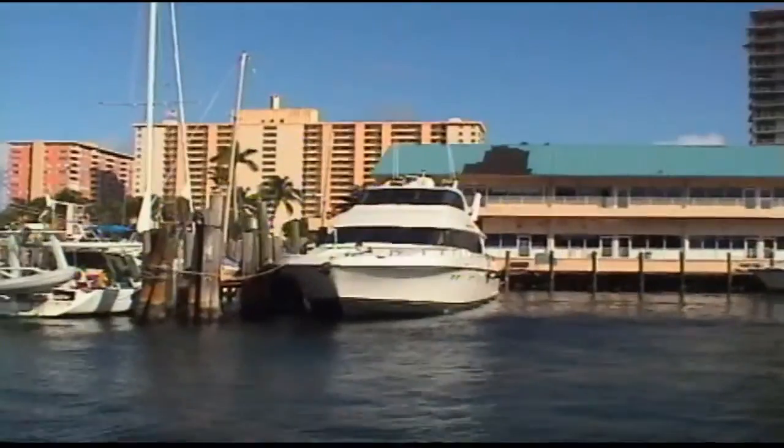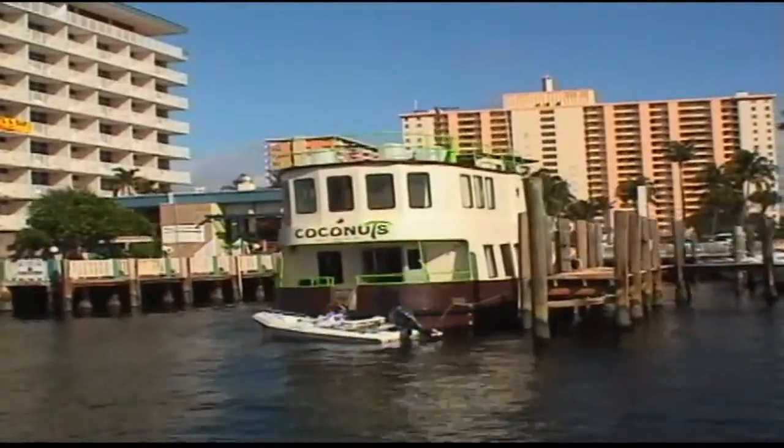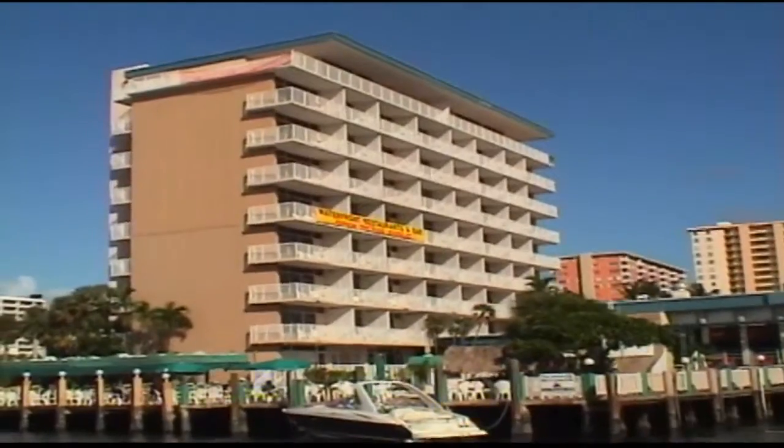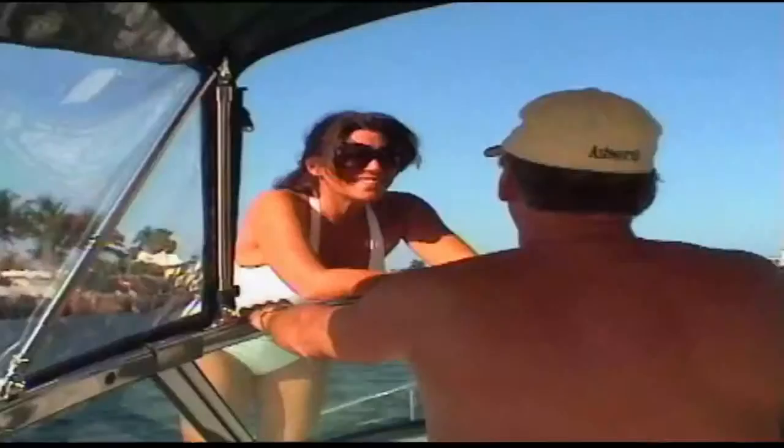This is Pompano in the Fort Lauderdale area of Florida. And these high-rises have been there for years. This is one of the most popular dive hotels. And we're just going right up the intercoastal.